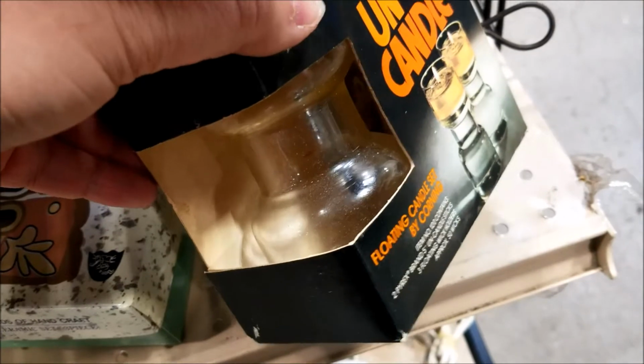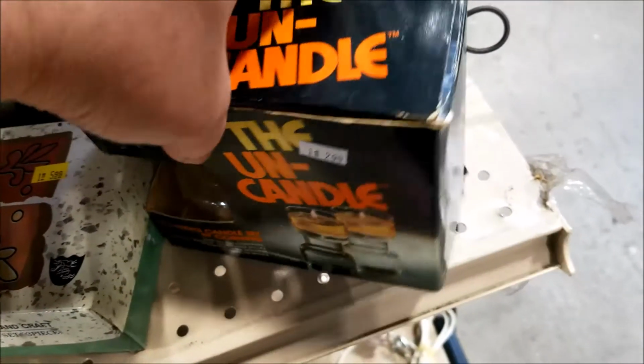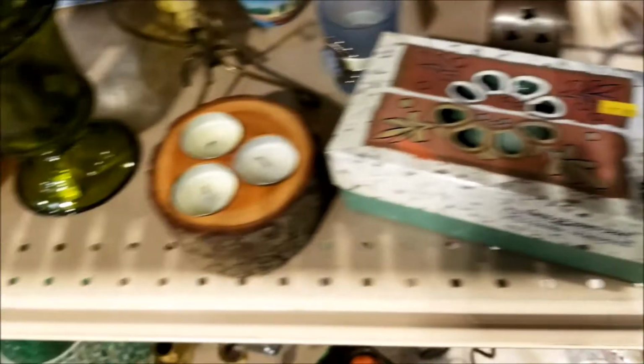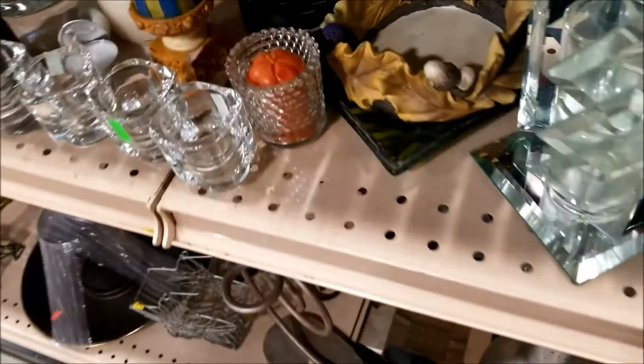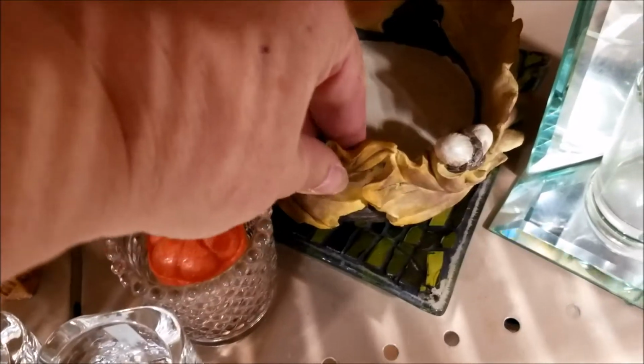I found some definitely story worthy stuff this time. I've seen the Uncandle a couple of times over the years, and the most interesting thing about it to me is the packaging and the logos. I never had one back in the day when they were a new thing.